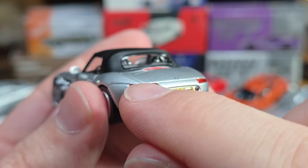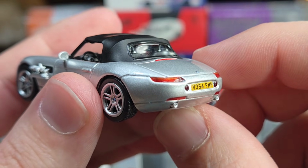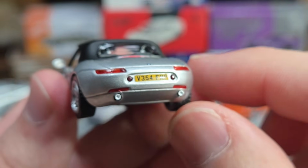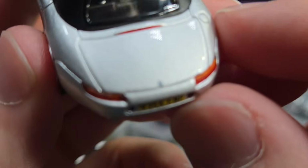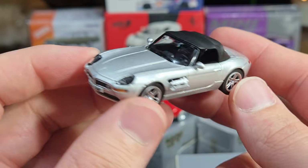And then the main taillights, dual, like a 2-tone, orange on the top and then red on the bottom, which is accurate. And then a couple more lights right here. License plate, and then some more lights down there, and then 1 light up here above the trunk or the boot. And the BMW badge looks really good. Just incredible looking car. Incredible.